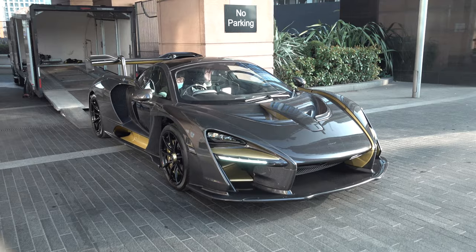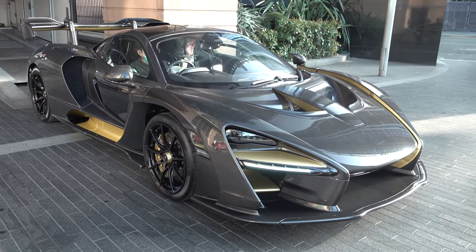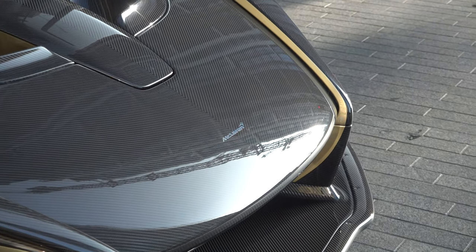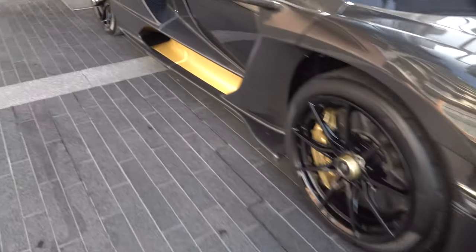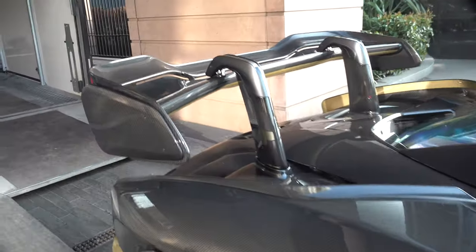Guys, the car is outside the truck. This is one of the most heavily optioned Sennas I've ever seen. It's got obviously the full MSO exposed carbon fiber, really good quality, lines up in the middle there. Got gold accents throughout, gold brakes, just looks absolutely mental. It's nice to have a bit of sun here.